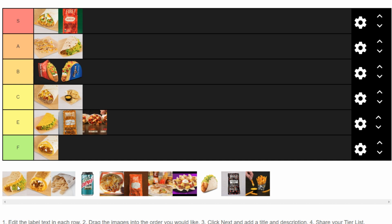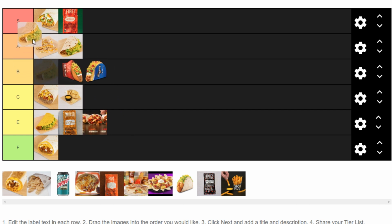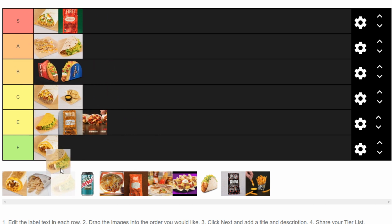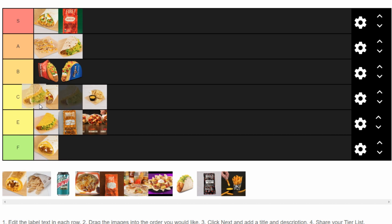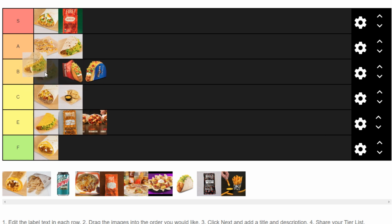Let's get back to the front. We have the cheesy Gordita Crunch, I believe this is. This is one of the more premium items on the menu. I've not had this in quite some time, but I have great memories of it. But I don't know if it can make it all the way up to A tier. I think bang for your buck, there are better things at Taco Bell than this item, so I'm gonna have to put it high B tier above the Locos tacos.